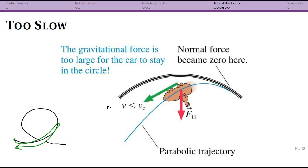So what this looks like is if you're going too slow, you actually fall off the curve, right? This is our circular track, you fall off, and that point where you fall off is the normal force becoming 0. Because up until that point, you're in contact with the surface, and the normal force is actually pushing you a little bit towards the center because you have a circular path. After that point, well, you just have the force of gravity, and you are no longer in circular motion.